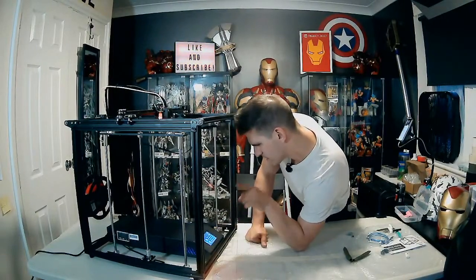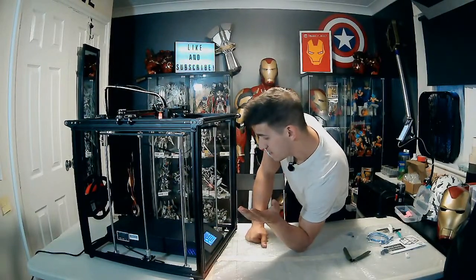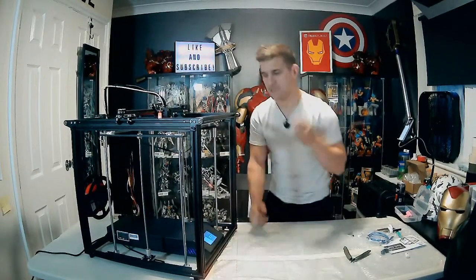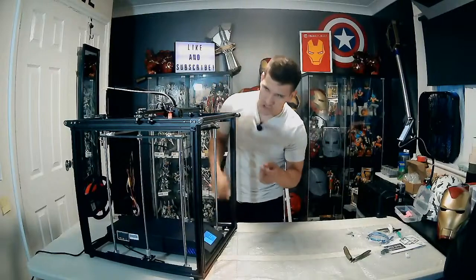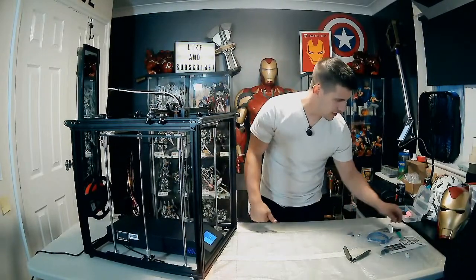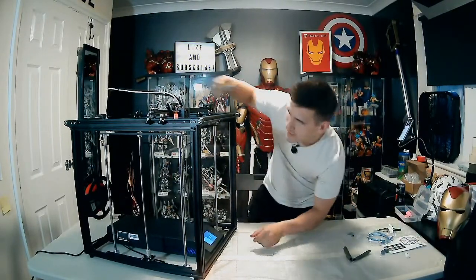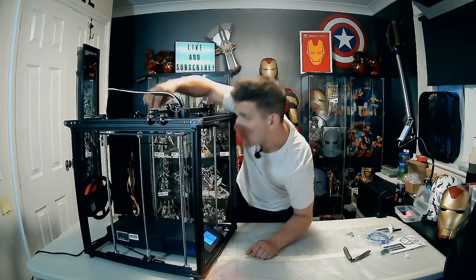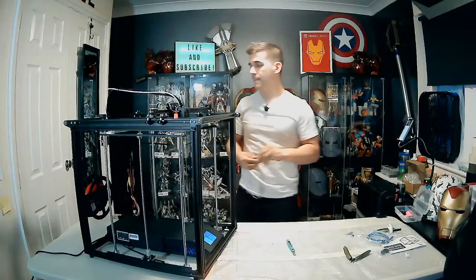So auto leveling, we're gonna turn it on. Apparently, we've never leveled this one. So we're gonna hit measuring, and we're gonna let this go to 16 points and let the BL Touch do its job. And it's gonna measure 16 different points on the bed and give us a reading of where everything's at right now. So we're gonna let it go and do that.